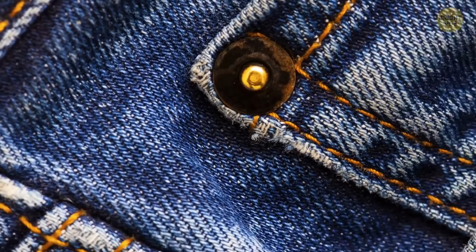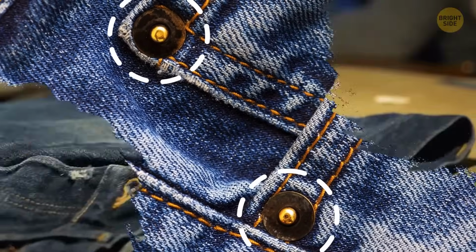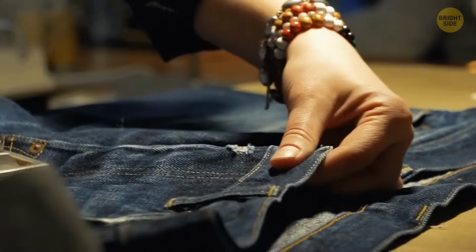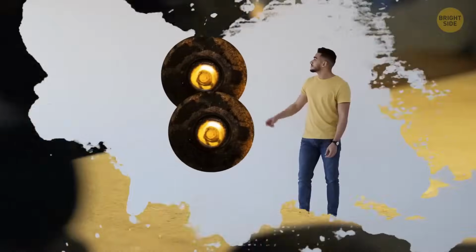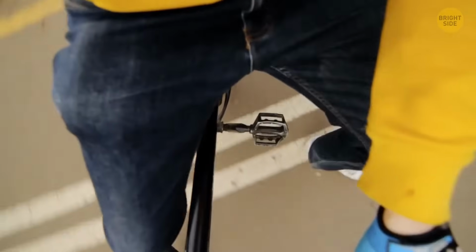Those metal rivets on jeans have been there from the very beginning. Jacob Davis, the iconic man who made the first pair of jeans, added copper rivets to places where pants are most likely to rip. Today they have more of a decorative and distinctive purpose since they are a traditional attribute of the jeans everyone knows of.